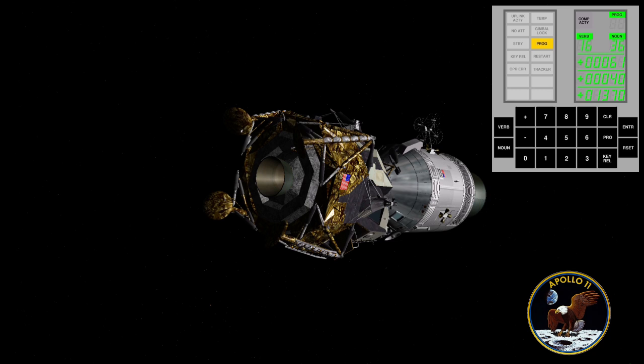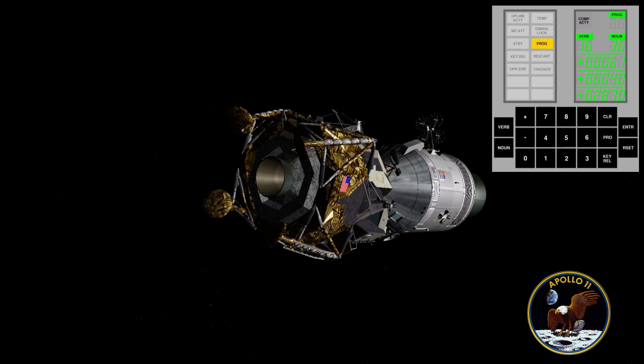The spacecraft was at a distance of 186,437 nautical miles from Earth and 33,822 nautical miles from the Moon. The velocity with respect to the Earth was 2,990 feet per second, and with respect to the Moon, about 3,272 feet per second.